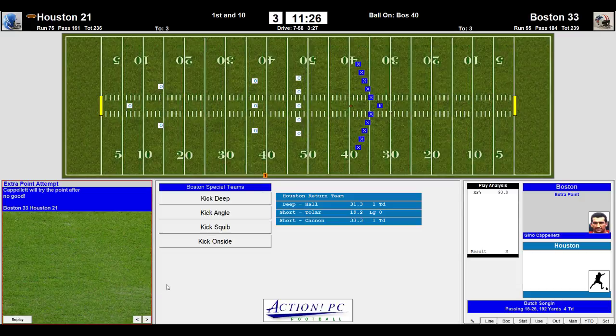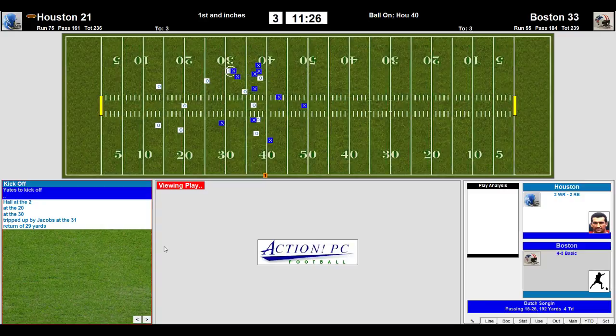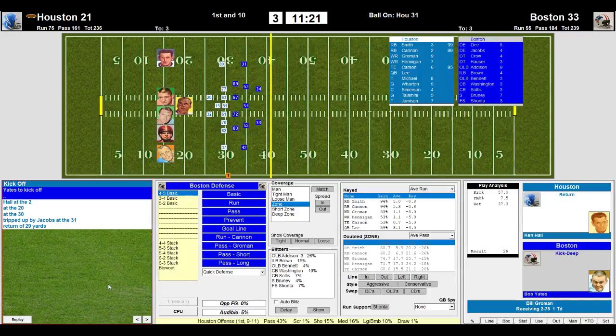Cappelletti will kick off to Houston. Short men are Toller and Cannon. The deep man is Hall. Here's the kickoff by Gino Cappelletti. Here's the return by Houston. Out past the 30. And tripped up by Jacobs is Hall after a return to 29. Houston will start 1st and 10 on their 31. Trailing by 12.